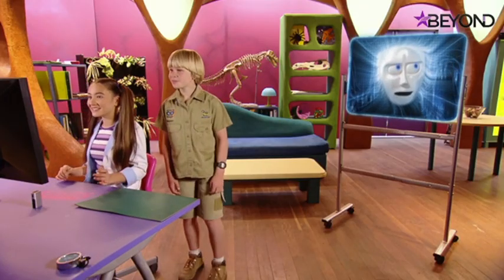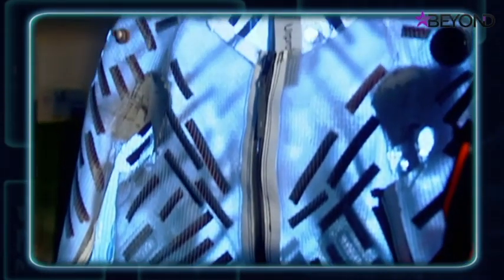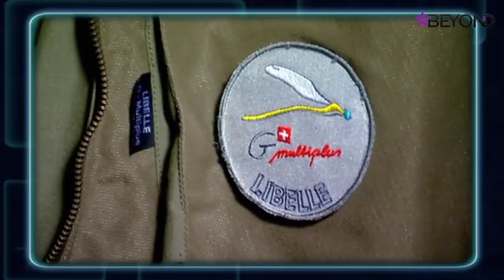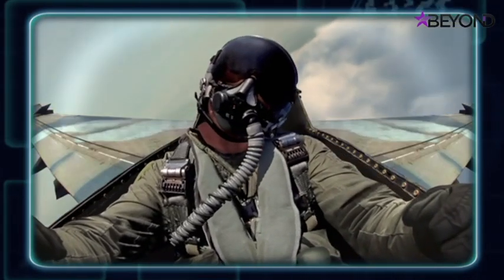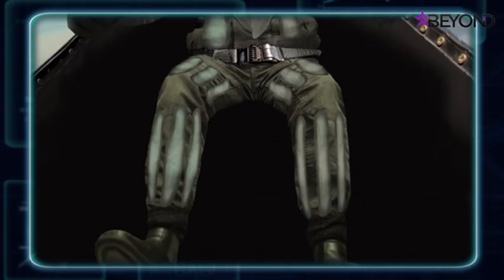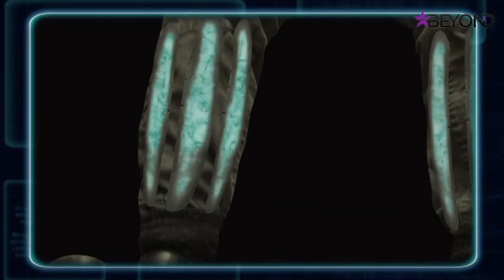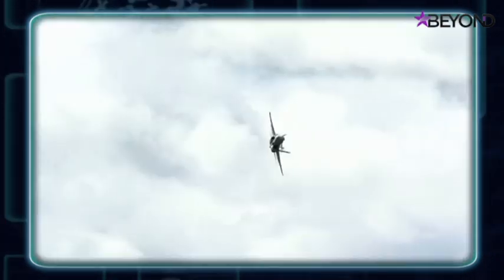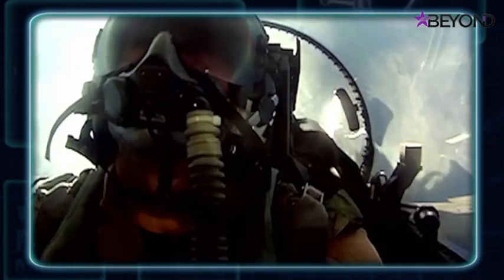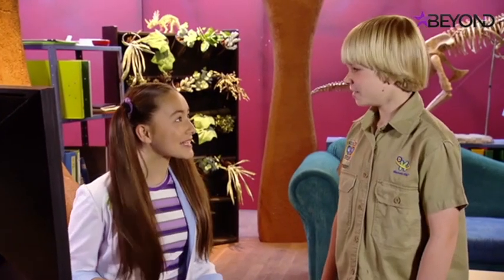It's a G-suit designed by a Swiss pilot called Andreas Reinhardt. And guess what the suit is called? Libelle, German for dragonfly. It clings like a second skin. And once in the air, liquid columns shift within the suit, reacting to the G-forces, getting into just the right spot to compress the pilot's body, making sure the proper blood pressure is maintained to the brain. That is amazing. I think it makes sense.